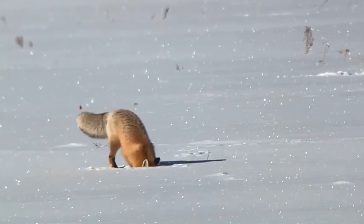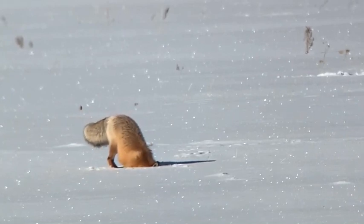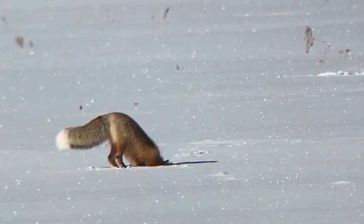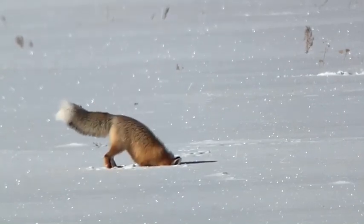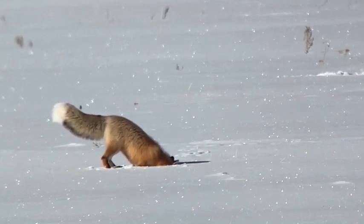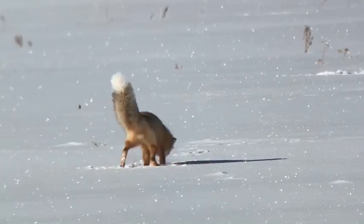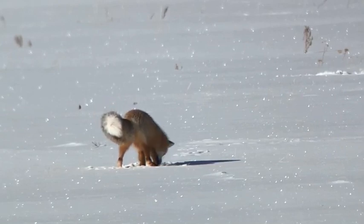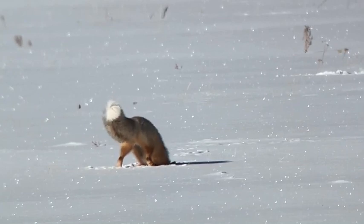Our North American red fox is a species that originated in the Old World over in Europe. We think that our red fox of North America deviated genetically from the European fox about 400,000 years ago. So likely they crossed what was known as the Bering Land Bridge from Siberia over into North America a long time ago, and then have been evolving in isolation from those European foxes ever since.